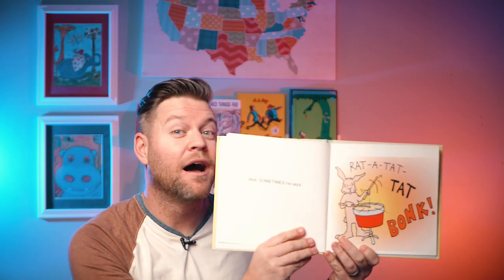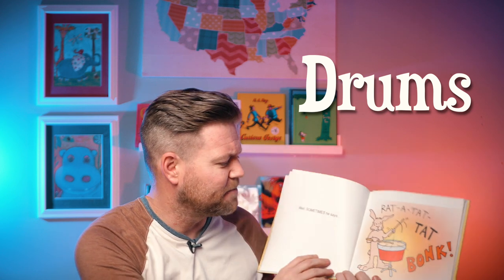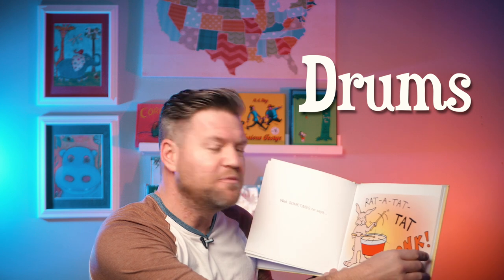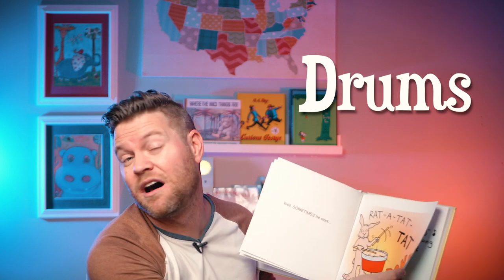with this one right here. What is this instrument? Yeah, it's the drum, right? A lot of different kinds of drums. Very good. This one could be a lot of different kinds. It could be a snare drum. It could be a tom drum. It could be a timpani.